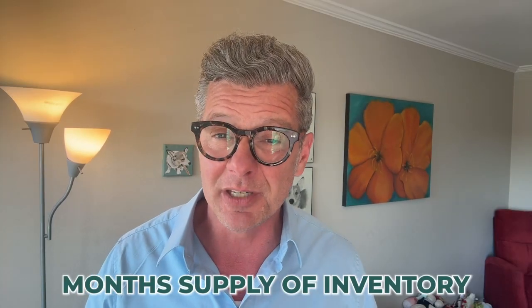Now, one big shift in the condo inventory market, the number of available condos tripled from last year. That's a 170% increase in the number of condos for sale. That's huge. And the months supply of inventory, or just a fancy way of saying how long it would take to sell everything currently on the market, shot up by 162%.